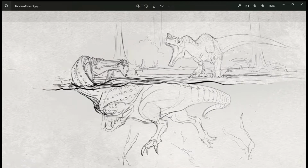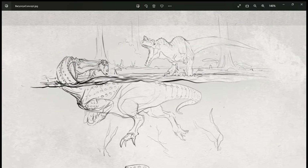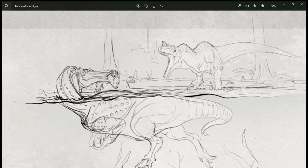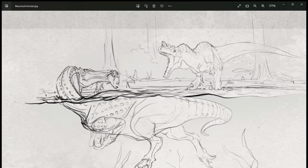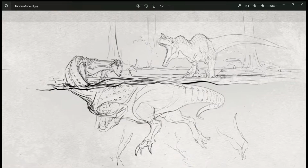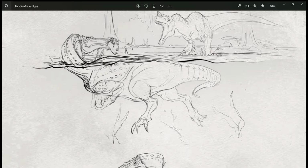So if we go on to the concepts next to it, this is probably one of the most interesting. We see a Ceratosaurus and a Baryonyx, and the Baryonyx is in quite deep water while the Ceratosaurus is on the riverbank roaring at the Baryonyx. So maybe the Ceratosaurus is contesting for the fish that the Baryonyx has, or maybe it's trying to get to the Baryonyx, but it knows that the Baryonyx is more powerful in water. But this shows if a Ceratosaurus and a Baryonyx find each other on land, the Ceratosaurus will probably win every time. So you would want to avoid it if playing Baryonyx.